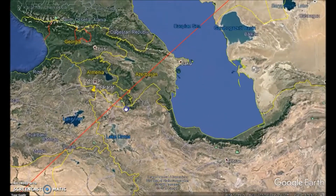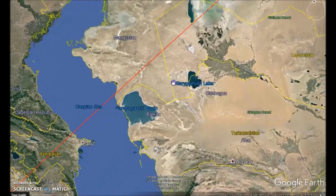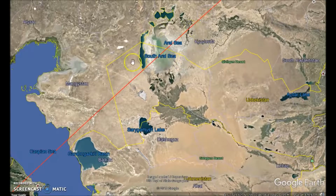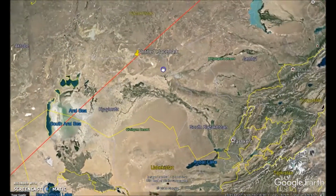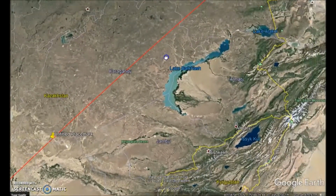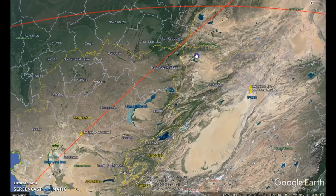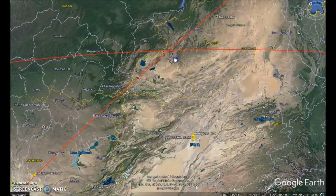Now across the Caspian Sea from Azerbaijan towards Kazakhstan, bisecting the South Aral Sea. The recent discovery of geoglyphs and lines in Kazakhstan, similar to Nazca, Peru, is more proof of worldwide survey and intent. This was also discovered in 2015.